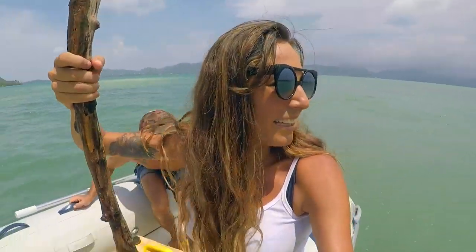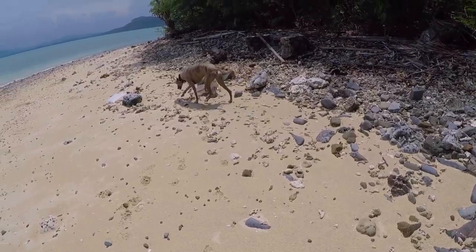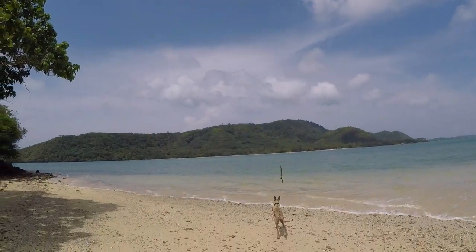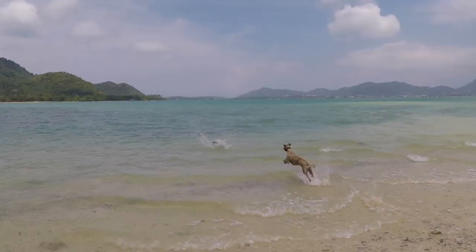He loves this thing. Where's his stick? He loves sniffing around. Marley's a hound dog, so he loves to smell everything, and so when we get to go to new beaches, he loves that he gets new smells, and he'll just let his nose take him for a wander. Ready? Good boy!